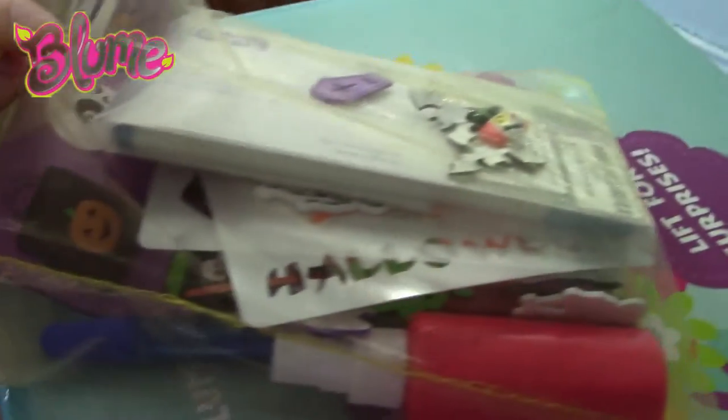Later we're gonna do this and this, and we're gonna decorate our balloon pots with these cool graphics.